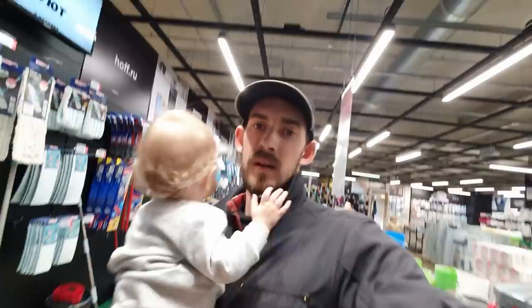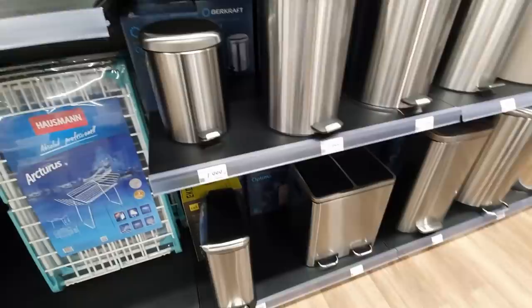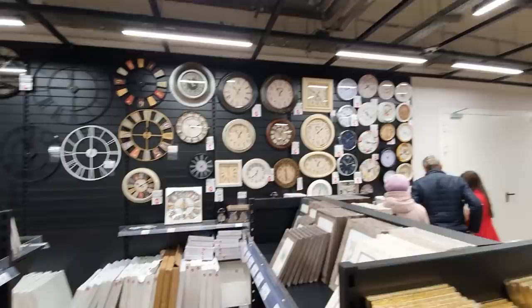One thing they could learn from IKEA is not to have such aggressive almost music. Not aggressive, but it's not relaxing. It makes you feel like you gotta move through quickly. This is better music already. Home decorative section. Keep looking forward. We don't need any more clocks. Yeah. Collect clocks, relax, and a clock in every room. Curtain rods.